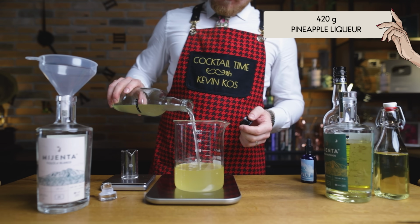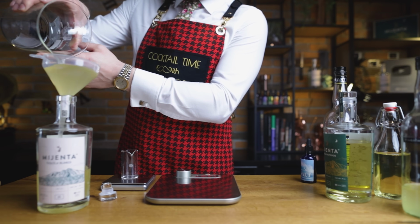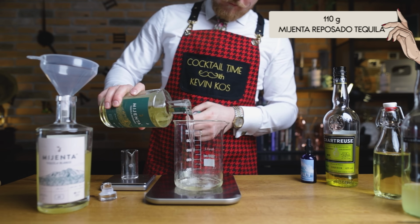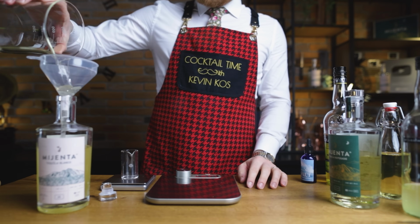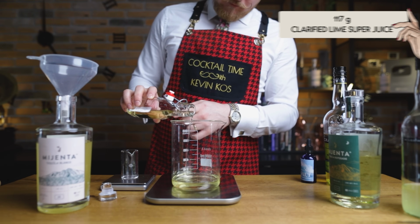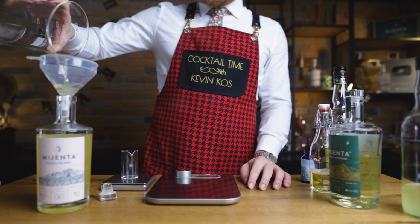Start with 420 grams of the freshly made pineapple liqueur. This will be the only sweetener in the cocktail. To that we'll add 110 grams of Mijenta Reposado, the star of the day. And since we'll be carbonating this drink, we're adding clarified lime super juice, 117 grams. I showed clarifying orange super juice with agar-agar previously. It works the same way for lime.